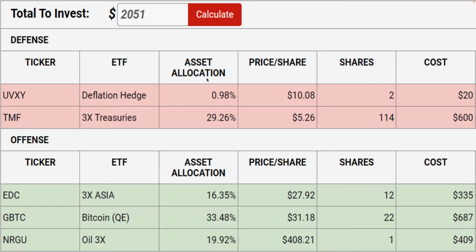That's the VIX. If the stock market were to crash tomorrow, that would go up significantly. We're going to probably buy more of that around January after we get this expected Santa Claus rally. We have 114 shares of treasuries, representing almost 30% of the portfolio. TMF, leverage times 3 once again. We've been playing Asia for about 2 years.